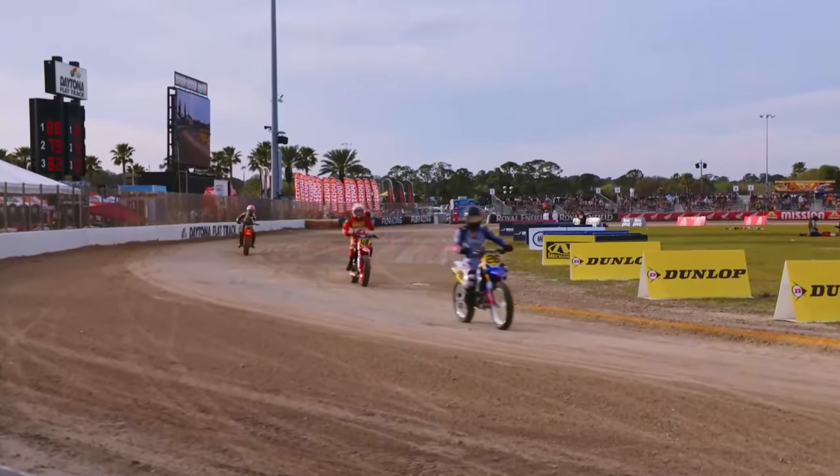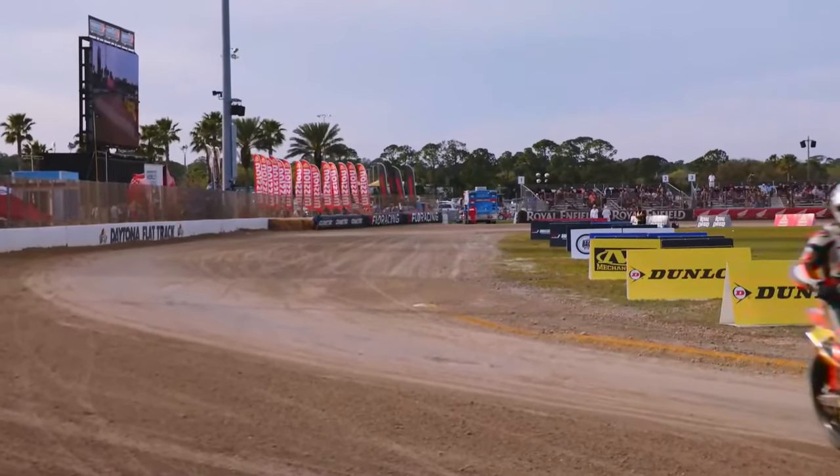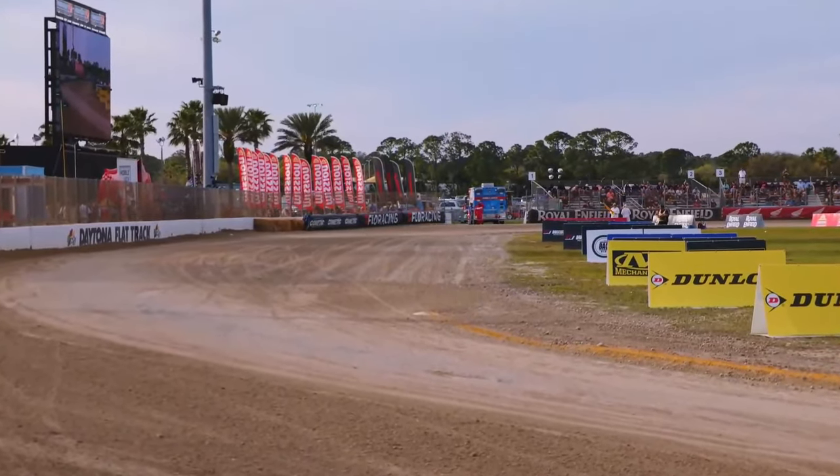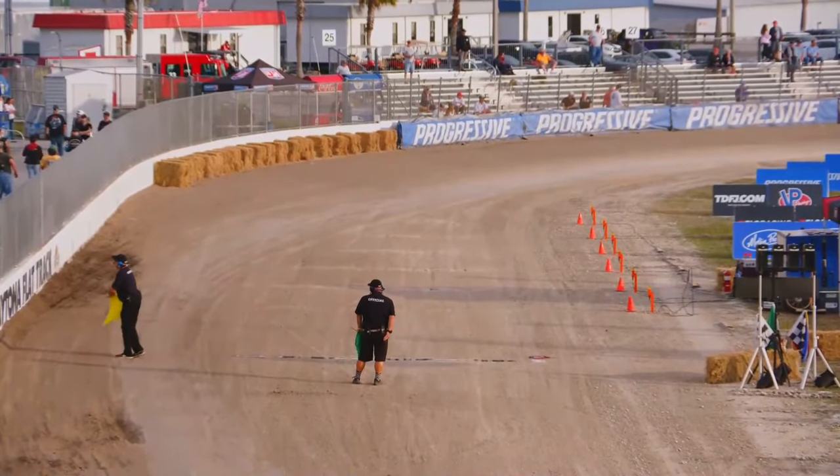Shayna Texter-Bauman just pulling off the racetrack, the 52. She's the winningest AFT singles rider. There is Pettin at the back of the pack, the 82, all the way up there in that third spot. Third quick so far in this first round of qualifying. All the competitors will get two rounds of qualifying.